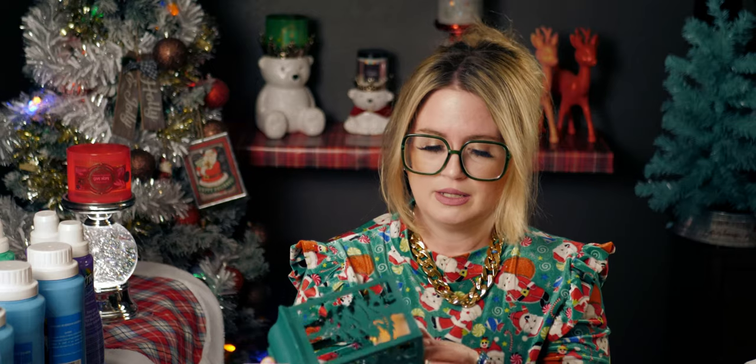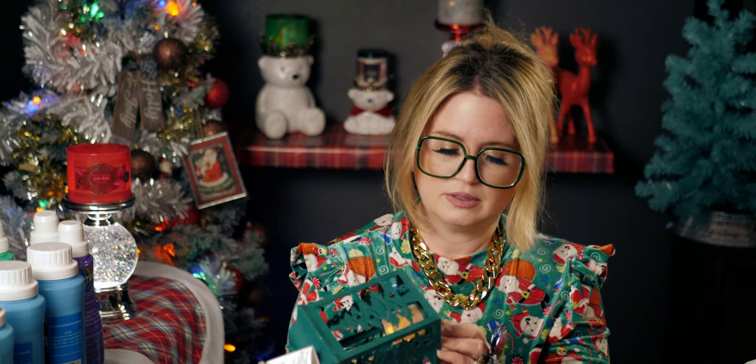So I'm going to go ahead and turn that off, and it flickers too. So it looks like a candle is really in there. Okay, so there's that one. So we can turn it off. Can I turn it off? Yes, gotcha. Okay, got it.